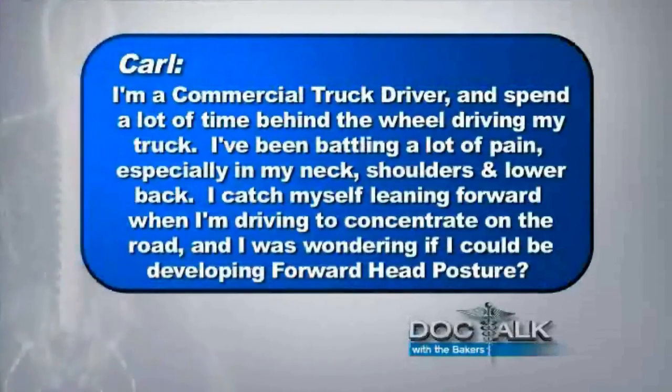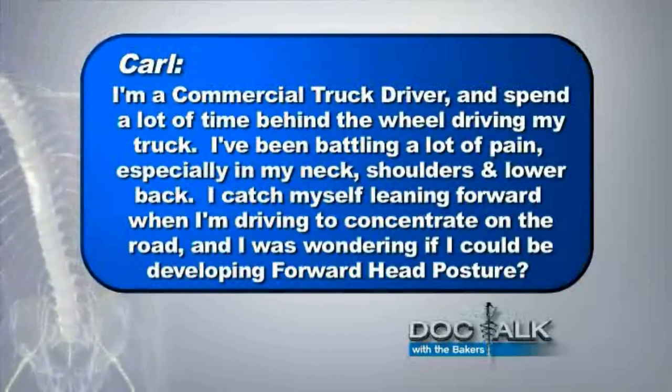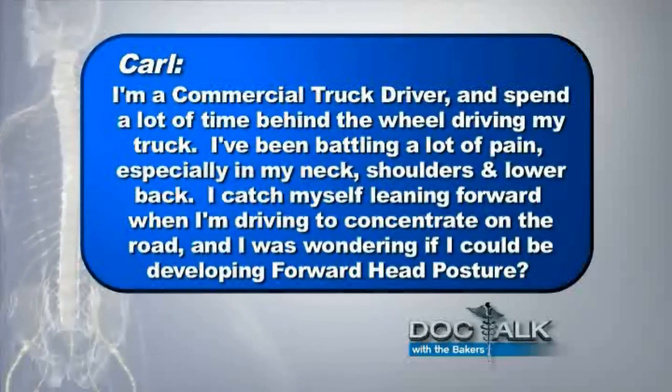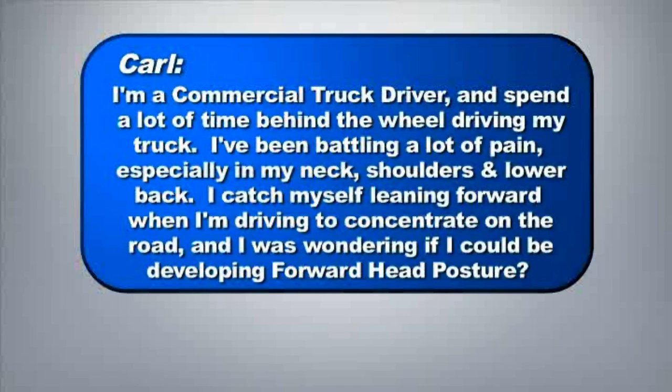Carl asks, I'm a commercial truck driver and spend a lot of time behind the wheel driving my truck. I've been battling a lot of pain, especially in my neck, shoulders, and lower back. I catch myself leaning forward when I'm driving to concentrate on the road. And I was wondering if I could be developing forward head posture.